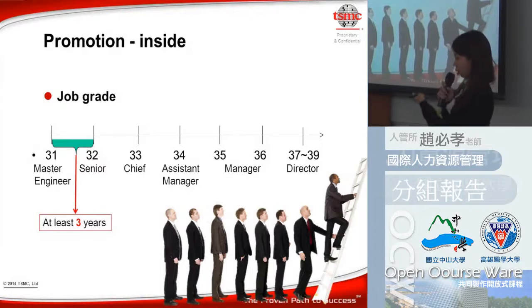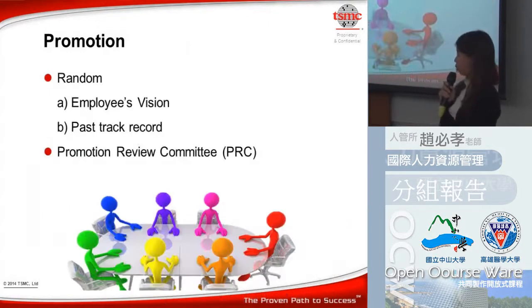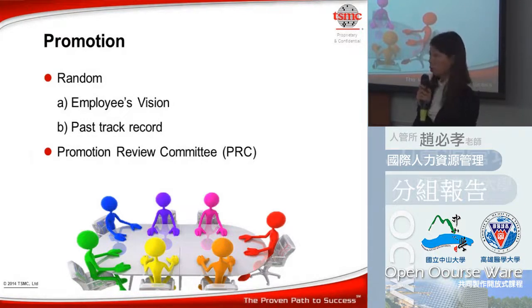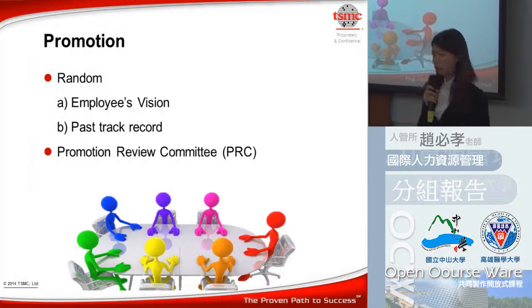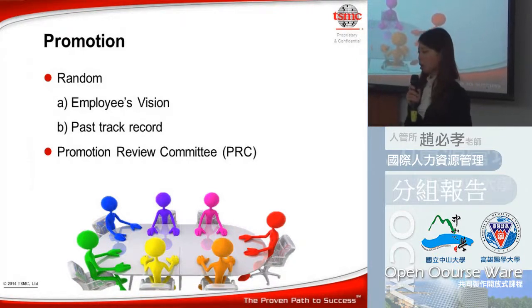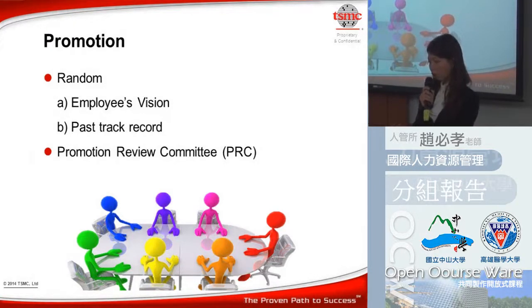And for the promotion, this is TSMC's job range from 31 to 39. It is not easy to be promoted in TSMC. We can see that from 31 to 32, it is at least 3 years. And the promotion depends on the employee's vision and their past track record. And for the higher level position, HR will set up a promotion review committee of 3 or 4 supervisors and managers, and they will make the promotion conditions together and choose the right person. It is aimed to avoid personal relationships being used to get the job.